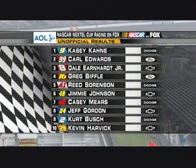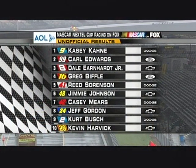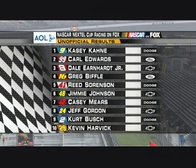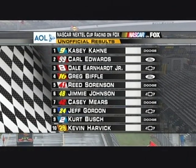These are the unofficial race results, though. Casey Kane, your winner. Jeff Gordon winding up 8th. For Reed Sorensen, best career finish. Greg Biffle up there, 6th straight top 10. Well, you take a look right there also. Casey Mears, right there, a strong run by him.